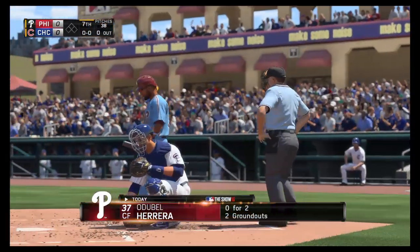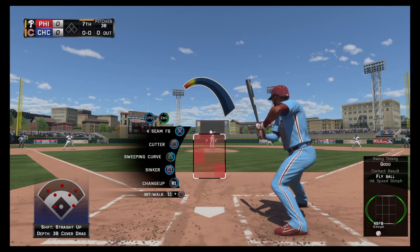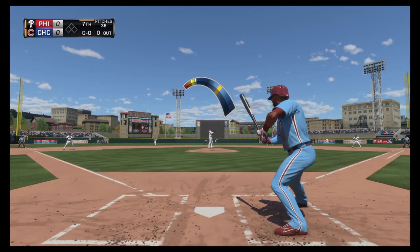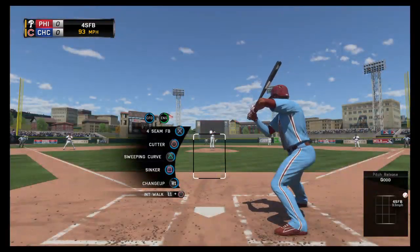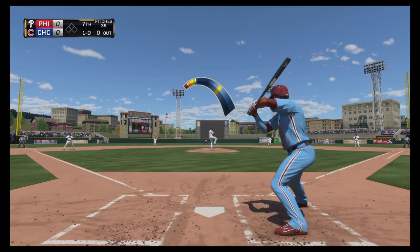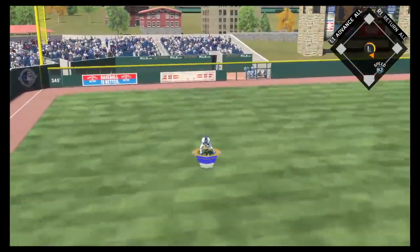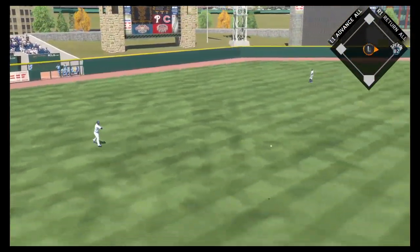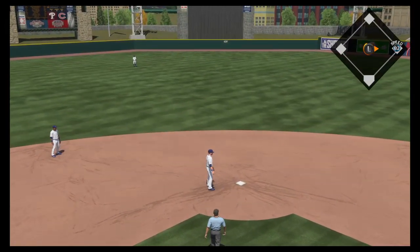Odubel Herrera will stand in here to start the 7th. It's been a pitching and defense afternoon all throughout. Yeah, neither starter looking like he's ready to blink. And neither one of them looking all that tired just yet. Fastball. Whoa, look out. That just about got him in the coconut. Slapped hard the opposite way. And that's going to be a base hit. So there's the possible go-ahead run aboard to kick off the 7th.